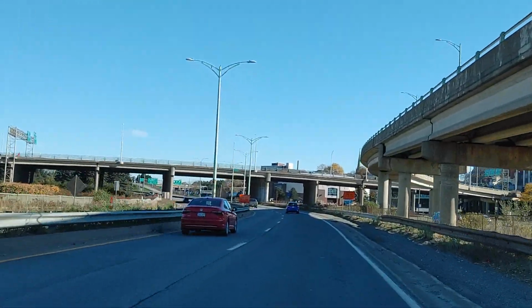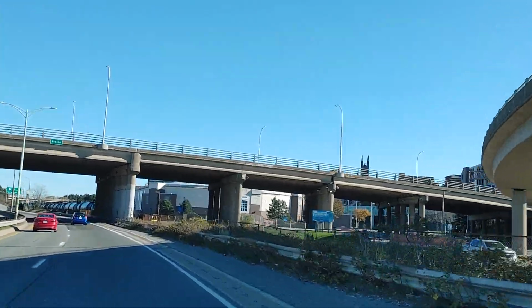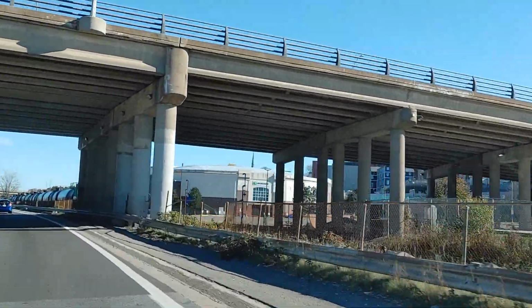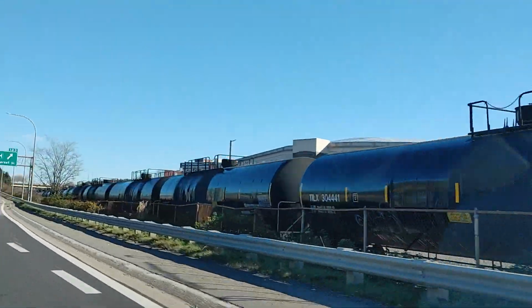Here we have the TD station where our local Junior A hockey team plays, the St. John Sea Dogs. We get some concerts in there, when there's no COVID around.